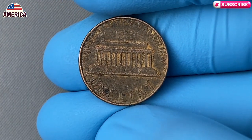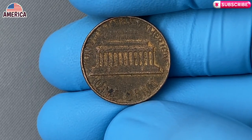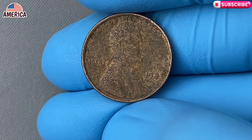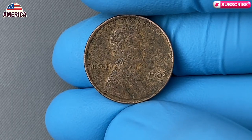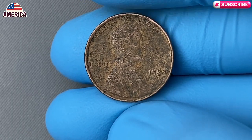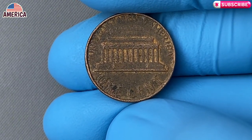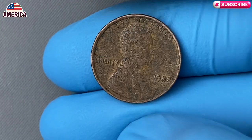In 1982, the U.S. Mint made a significant change to the composition of the penny. Up until that time, the penny had been made primarily of copper, but with rising copper prices, the Mint began producing pennies using a new composition, 95% zinc and only 5% copper. This change, however, was not immediately perfect. Some pennies were struck with the new zinc-copper composition, while others were still minted with the older copper composition, creating a fascinating variety of coins.